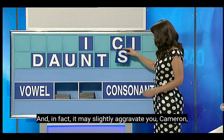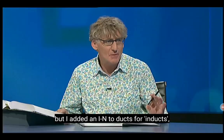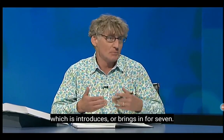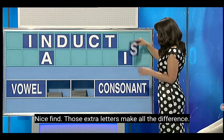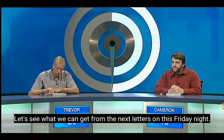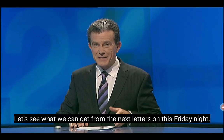Good play, Trevor. And in fact, it may slightly aggravate you, Cameron, but I added an IN to ducts for inducts, which is to introduce or bring in, for seven. Nice find. Those extra letters make all the difference, but Trevor scored 6 points. Let's see what we can get from the next letters on this Friday night.